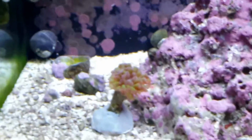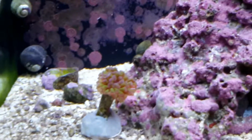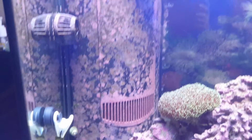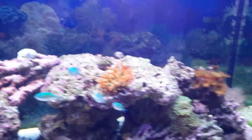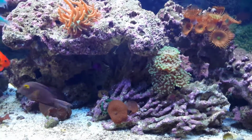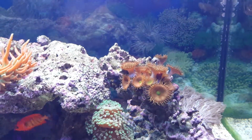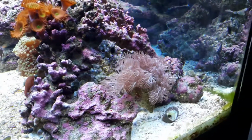Just added a hammer frag. It's really cool. It's got like green stalks and pink tips on it. Starting to get a whole lot of coralline algae growing. I've got some frog spawn here that's growing quite a bit actually. These things are multiplying like crazy. We've got a colony of zinnias growing over here now.